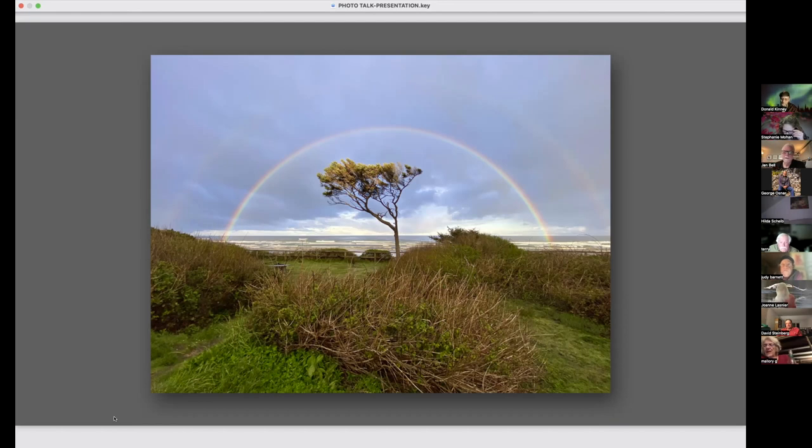Hey, but that one, you said that was a film shot. Yeah, that was back in the 70s. Yeah, it was great. I bought a slide scanner. I pulled out all the old slides and I thought, I'd like to work on some of them.